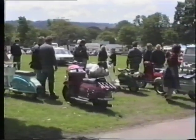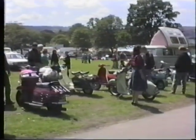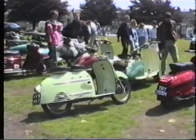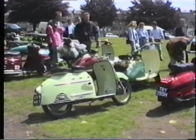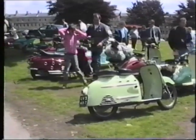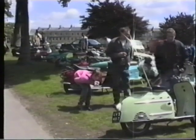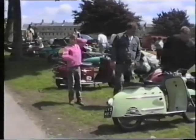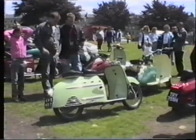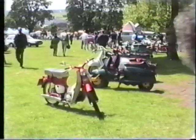DKW version or other, which was the original, which is this light green one. Fully automatic, designed in the 1950s. Years ahead of its time, but shunned by some people because of its spoke wheels, and not a true scooter, some people think. Today, all the modern scooters are automatic and tend to have larger wheels. So this was many years ahead of its time. Very much underappreciated scooter.